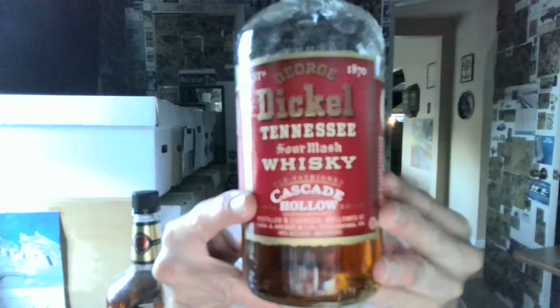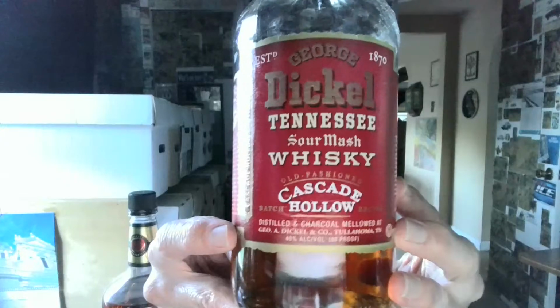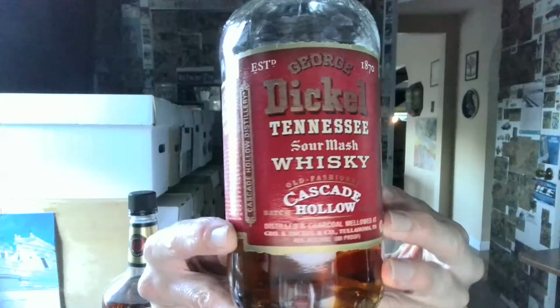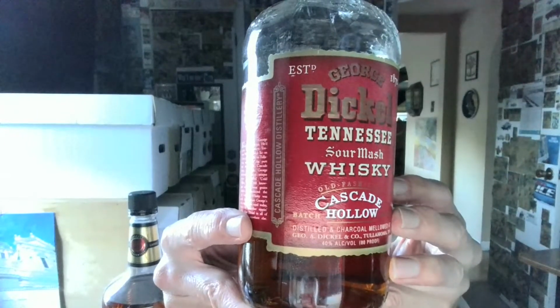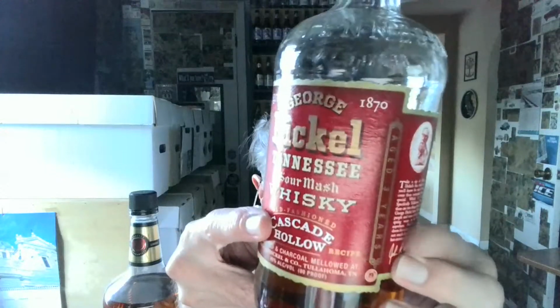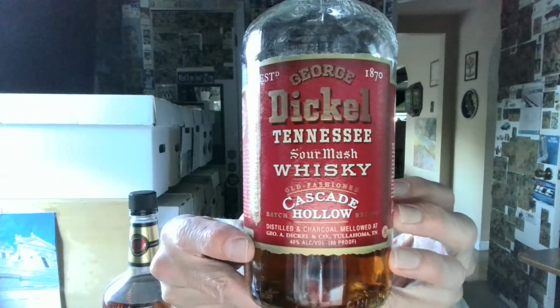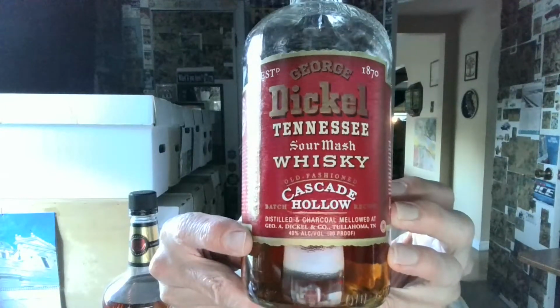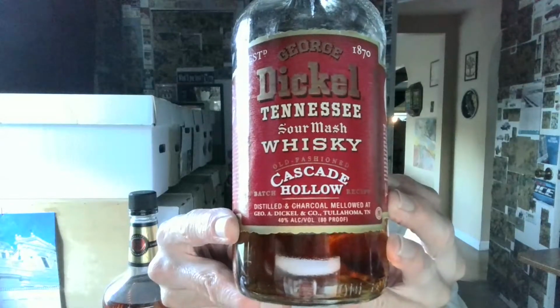This is George Dickel Cascade Hollow liter bottle. Now the trademark data says it's introduced in 2018, but I believe it's actually older than that, meaning it was around longer than that. But a Cascade Hollow distillery, aged 3 years. There it says right there. Sour mash whiskey from Tennessee, distilled and charcoal mellowed at George Dickel and Company, Tullahoma, Tennessee. And it's owned by Diageo these days.